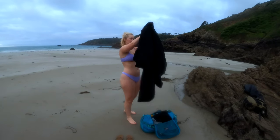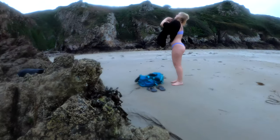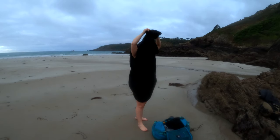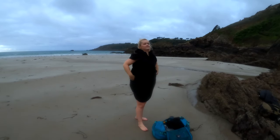And to be honest, it's an absolute game changer for us, because we were too big a wuss to put one on before, but now we've got this, we're in and out the sea every single day pretty much. Now this robe is absolutely amazing because it's got its own hood as well, so I can get nice and cozy after being in the water. Look like a bit of a Death Eater out of Harry Potter, but nevertheless, it's not about the fashion, it's about feeling cozy and comfortable.